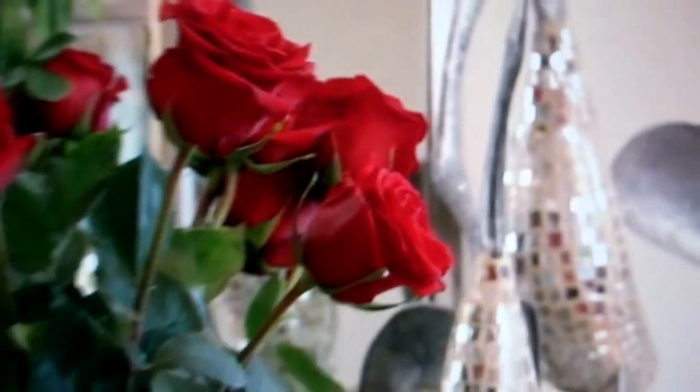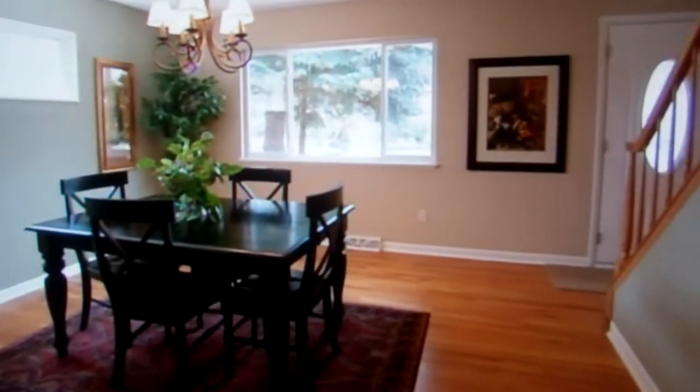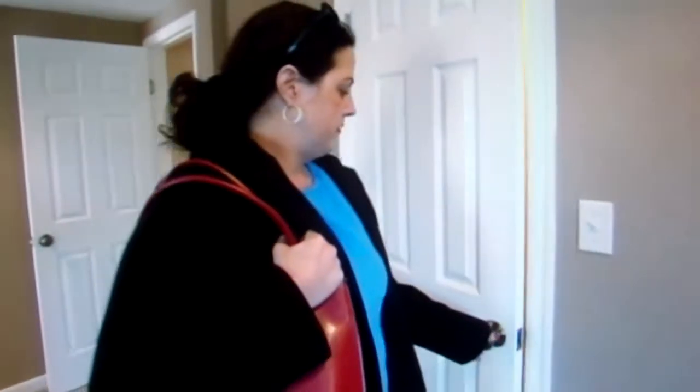New fixtures, we did tile, we did granite countertops. The home is finally ready for show, but some visitors find the $385,000 price tag a little steep. I would have chosen not to put quite as much money into it personally.